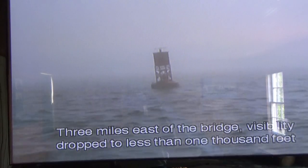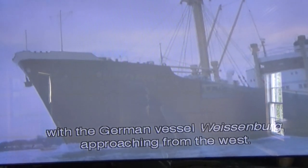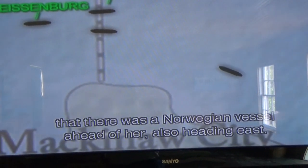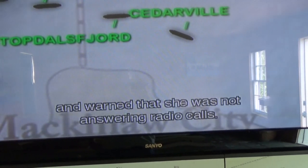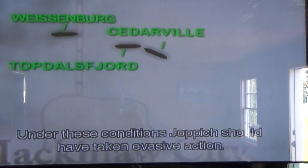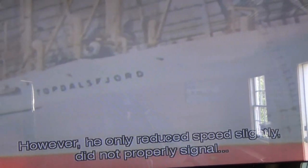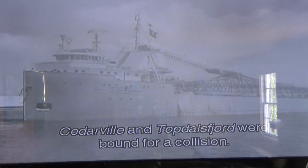3 miles east of the bridge, visibility dropped to less than 1,000 feet as the Cedarville made radio contact with the German vessel Weisenberg approaching from the west. A port-to-port passage was arranged. However, the Weisenberg reported to the Cedarville that there was a Norwegian vessel ahead of her, also heading east. The Steinbrenner confirmed that they had just passed this Norwegian ship, the Topdalsfjord, and warned that she was not answering radio calls. Under these conditions, Chopik should have taken evasive action. However, he only reduced speed slightly, did not properly signal, and ordered erratic course changes. Cedarville and Topdalsfjord were bound for a collision.